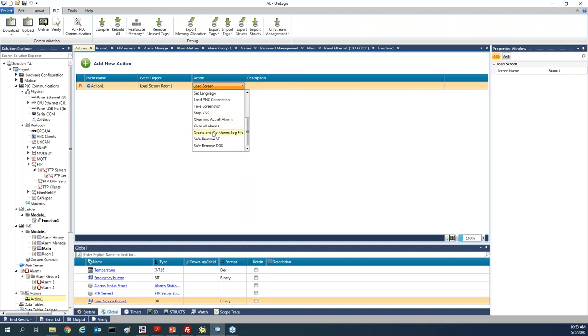And you can also close the log file and zip it. As I said at the beginning, the alarm log will keep filling up to 10,000 alarms. When 10,000 alarms are reached, a new log file will be opened automatically. But if you don't want to wait for 10,000 alarms, you just want to close the file and take it for your own purpose, you can use even this action from here.